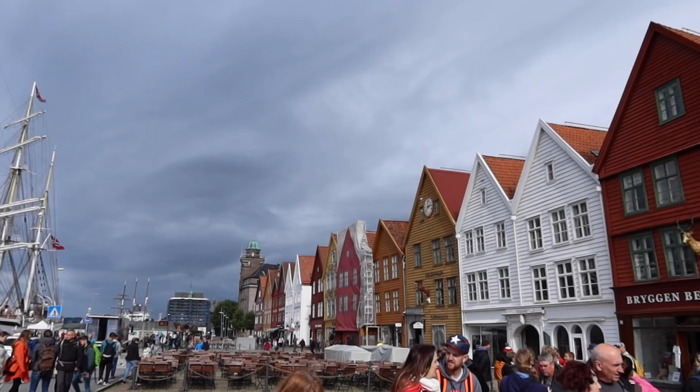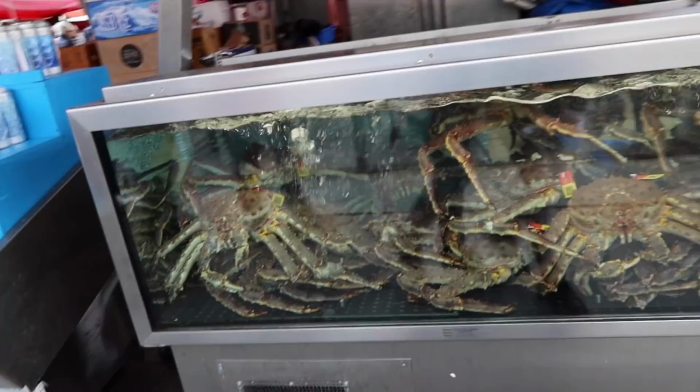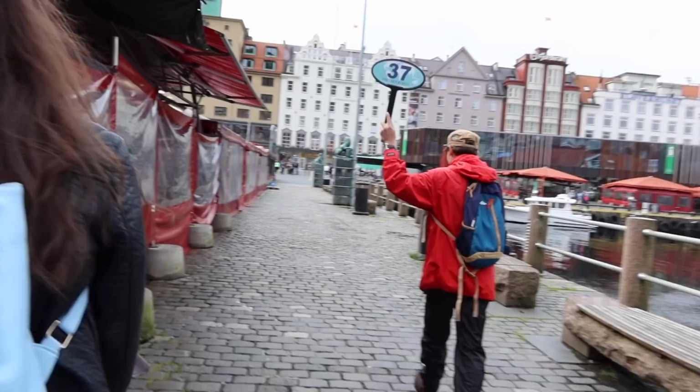So our guide was saying how these buildings are actually built on the ashes of old buildings, so they don't actually sit straight. I'm sorry, guys. It's a bit fishy. Just having a little stroll around the fish market. We have now finished our port adventure.